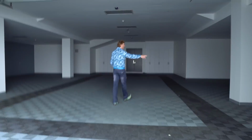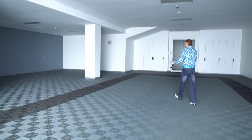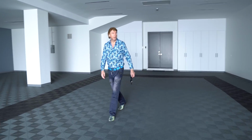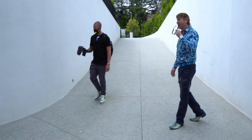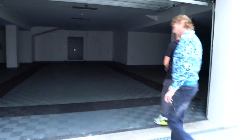One, 2, 3, 4, 5, 6, 7, 8, 9, 10, 11, 12. You could easily put 14 cars in here. 14 car garage. Did you get in? Yeah, Tim. 14. Holy... I would say you could put 14 cars in here.